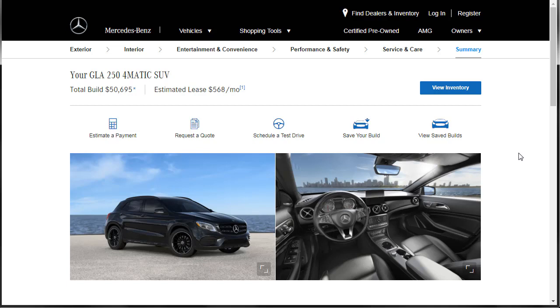Really cool though. But at this price point, I might have ended up with the GLA 45 and just got the extra performance. But then you throw in all this stuff, now it would have been $60,000 or $65,000. So yeah, it just keeps going on and on. I like it. It's got enough horsepower. There's nothing wrong with it. I think it's a good car.